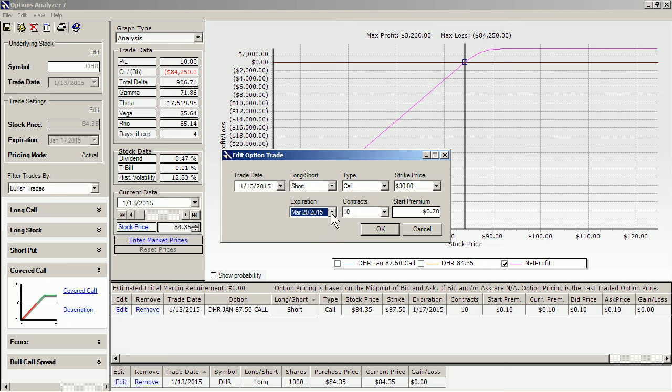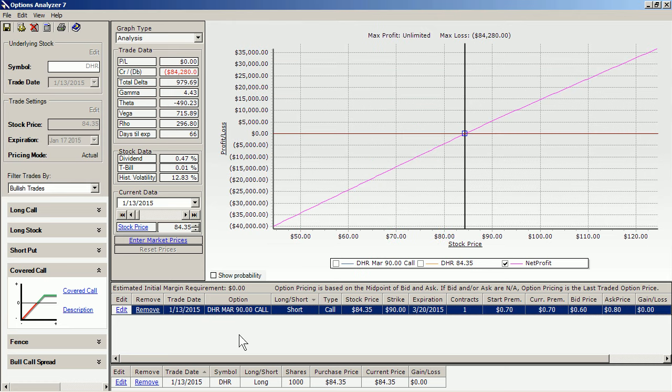The March 20th expiration date on the 90 strike does give me 70 cents, and it looks like that's the one I'm going to choose for now, because otherwise I got to go all the way out to June, and that's just too much time for the covered call. I'm going to take this one out to March the 20th. Again, just to illustrate to you that not every strike or expiration works out perfectly, but I'm willing to take the 70 cents here under this condition. We're going to take in the 70 cents.